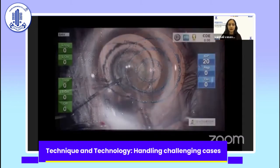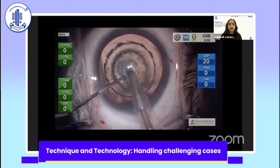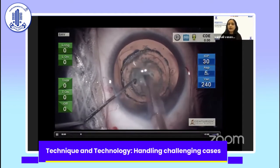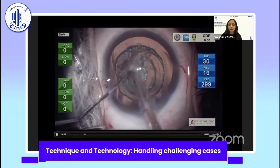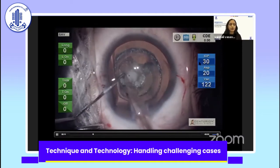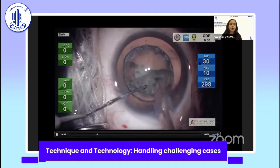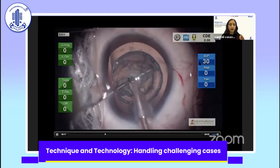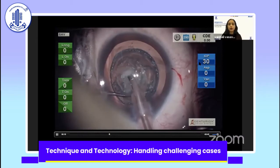And let's see how this is going on. Now you would sequentially, one by one, remove these cylinders. Here again, using the technology that you have to your advantage. So look at the IOP of 30. That means a bottle height of about 45, 50. In your machine, you use the lowest comfortable. I wouldn't say go extremely low, but use a low flow rate.